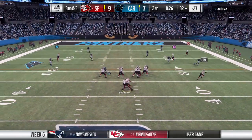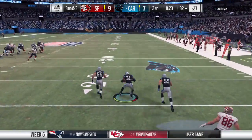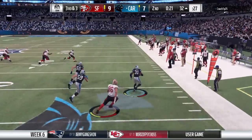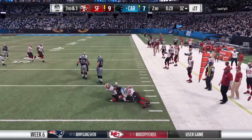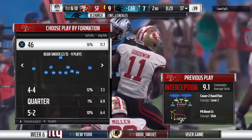To throw is Beathard. He rifles one that's intercepted. Picked off by Barry Church. And his guys have got it back at the closing stages of the first half.